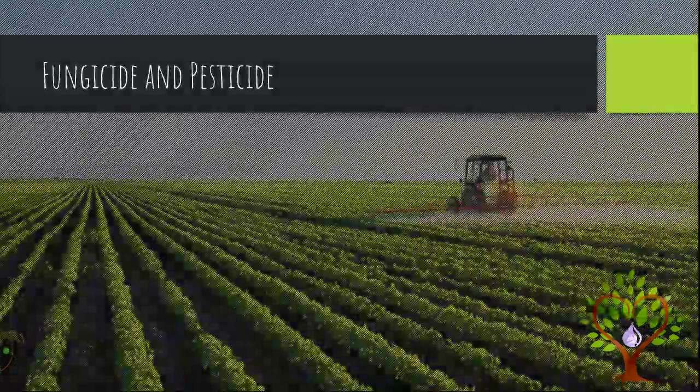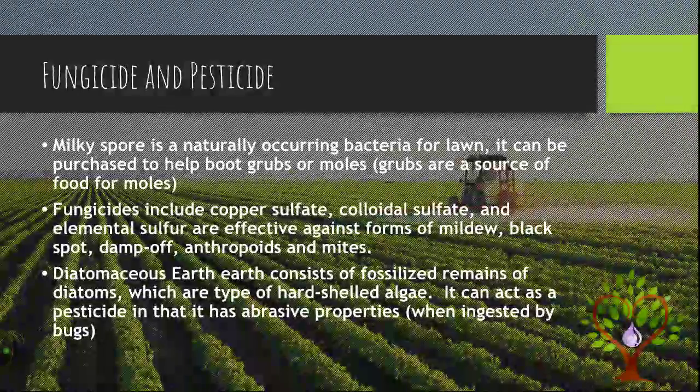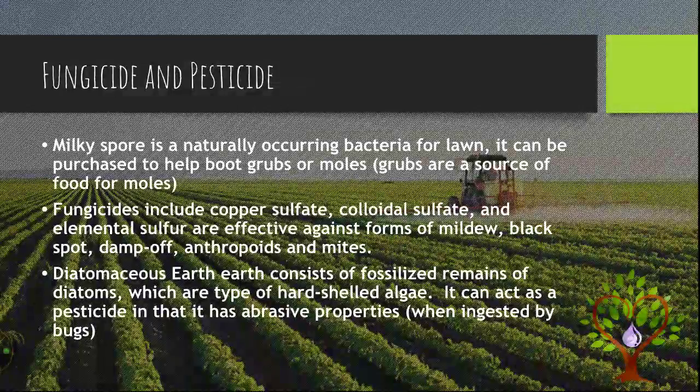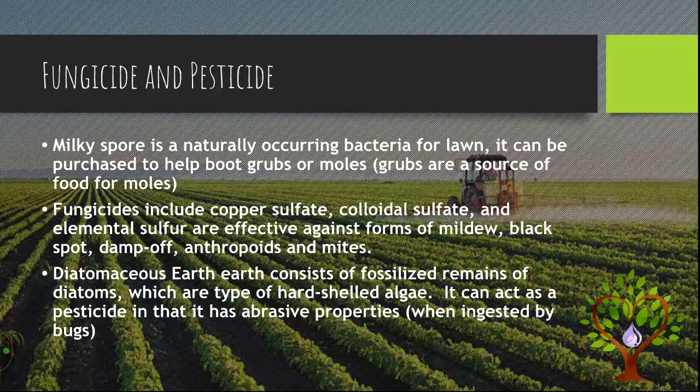Fungicide and pesticides. Here are more natural ways to get rid of pests and fungus in your garden. Milky spore is a naturally occurring bacteria for lawns. It can be purchased to help with grubs and moles. Grubs are a source of food for moles, that's why you get moles in your garden. Fungicides including copper sulfate, colloidal sulfur, and elemental sulfur are effective against forms of mildew, black spot, damping off, arthropods, and mites.